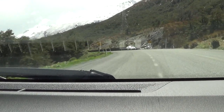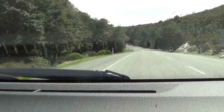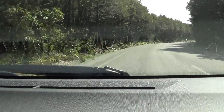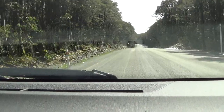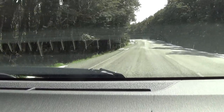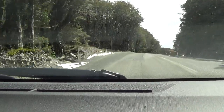On the road here, it was hard to see the centre line. Snow on the side of the road. Well, they were talking about the passes, including Arthur's, having snow a few days ago. And I thought, well, it's no wonder that nor'wester was fairly cool. Well, it was.